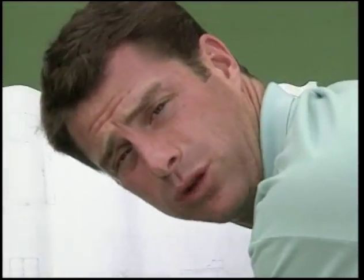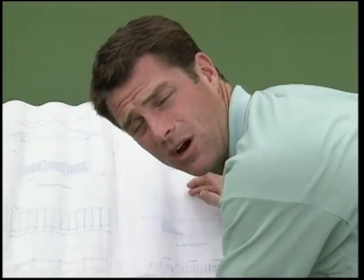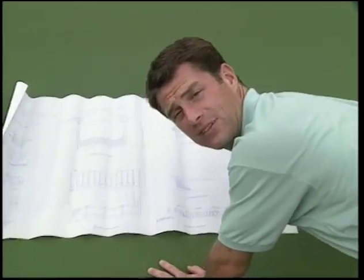Why would anybody want to know this stuff? Well, you can use it for more than just figuring out a tennis racket. I mean, there are millions of ways to use similarity. Anybody who uses plans or blueprints, like a landscape architect, I mean, they use similarity every single day.